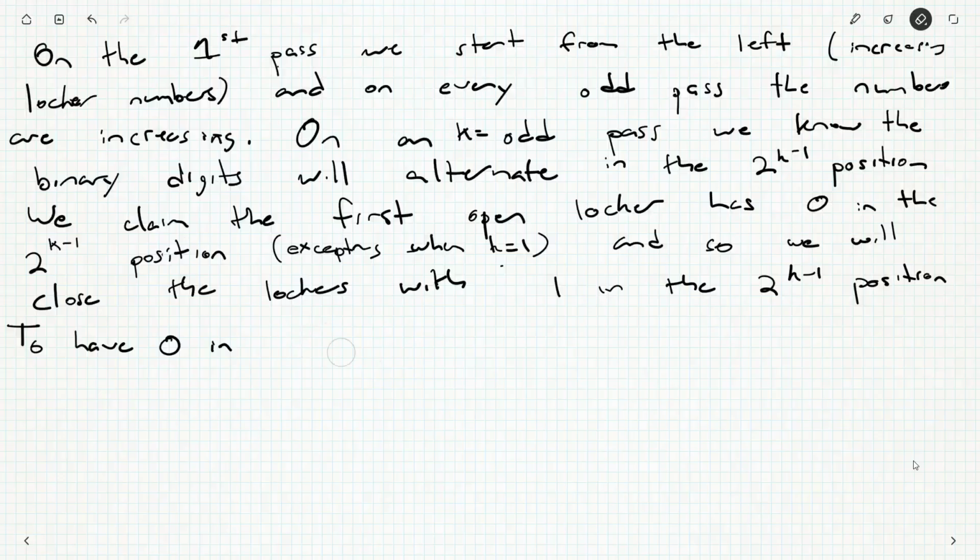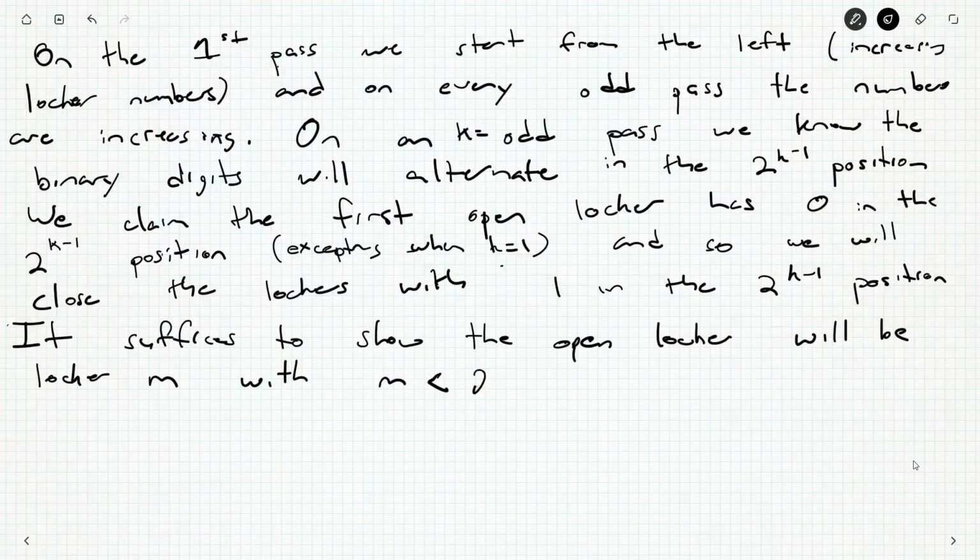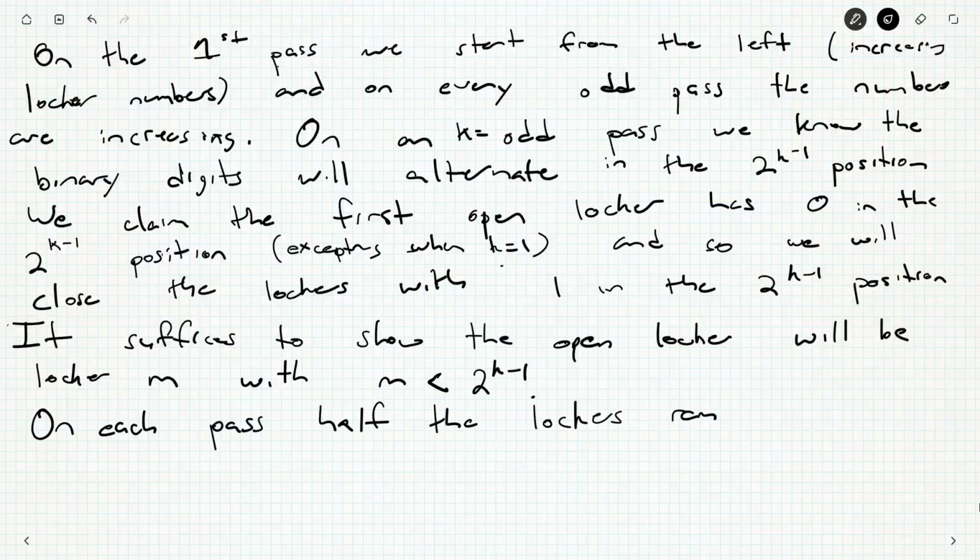Matter of fact, we can go a little further and say it suffices to show the open locker will be locker M with M less than 2 to the k minus 1. And that would be fine to show. Okay. So on each pass, half the lockers remaining are closed. Incidentally, it's half rounded down.